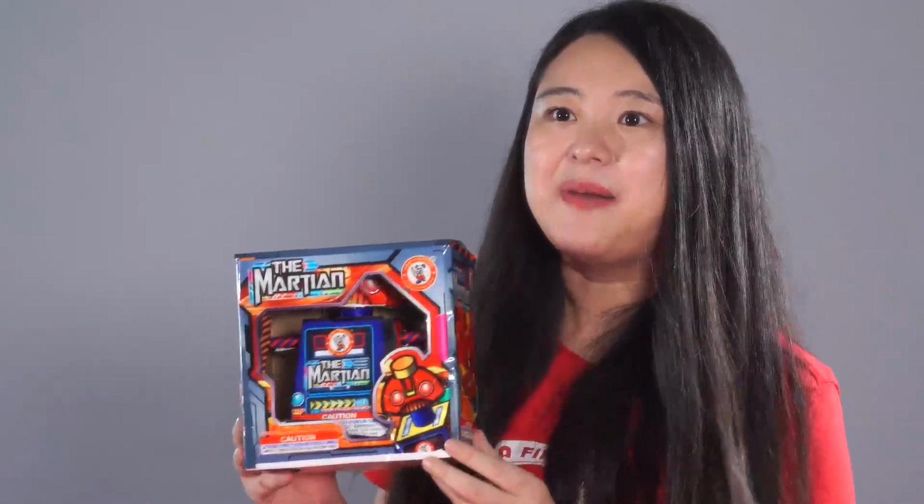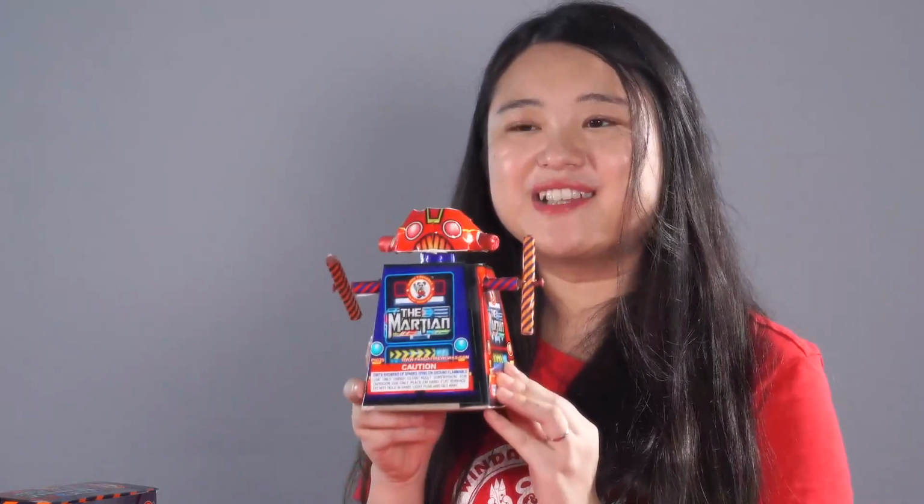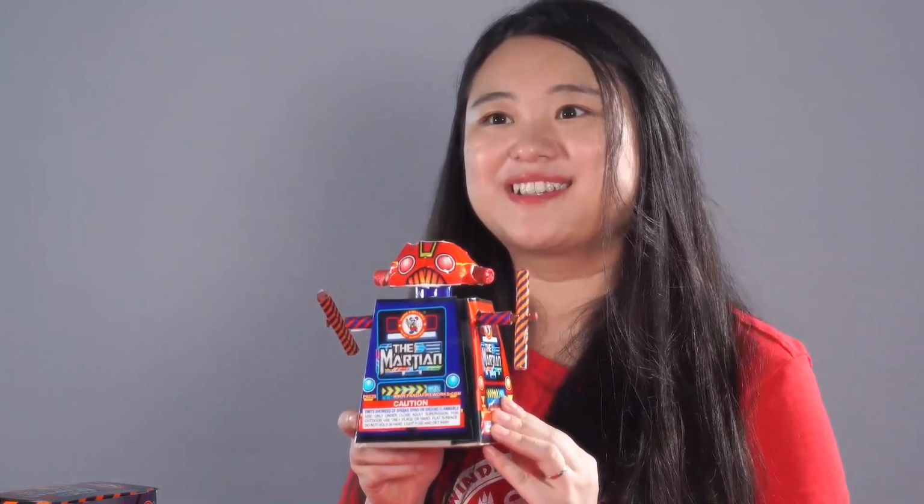Next item, the Martian, Winda brand, packed 18 by 1. Staying with the space theme, with the head and hands rotating with sparks, you can decide whether or not he comes in peace.